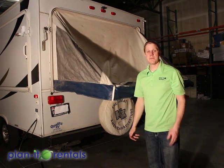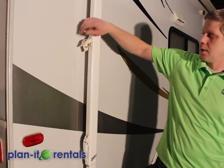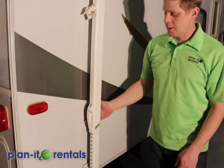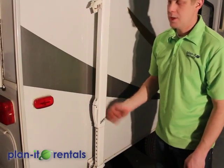And the rest of the setup is inside the trailer. Now to set up the awning, the first step is to loosen this latch up on top. Then behind is a little wheel that you want to loosen 2 or 3 turns. Then you want to repeat those steps on the other side.